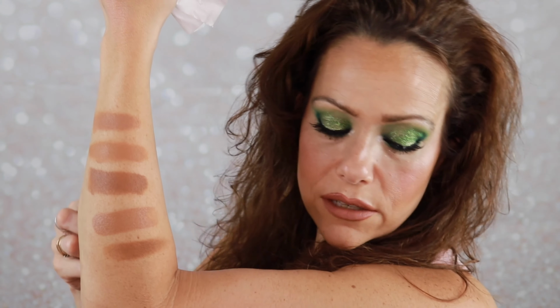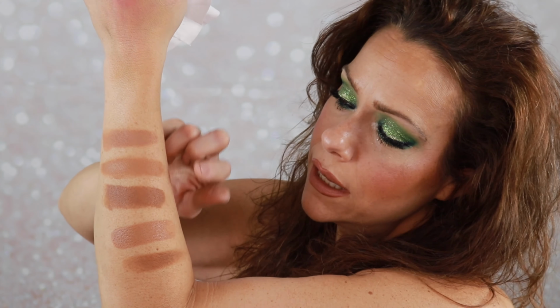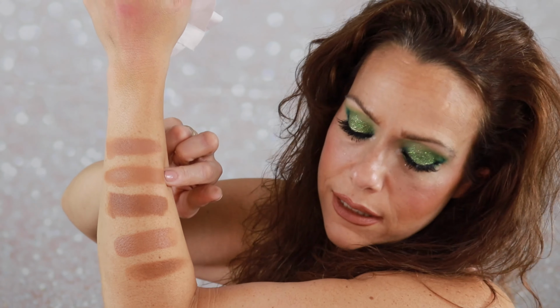So again, these are the swatches. You've got the e.l.f., thicker, a little bit harder to blend. You've got the Milk. This is the Wet n Wild. This is the Colourpop Soul Body. And then this is the Tarte.